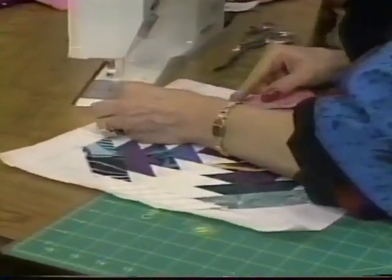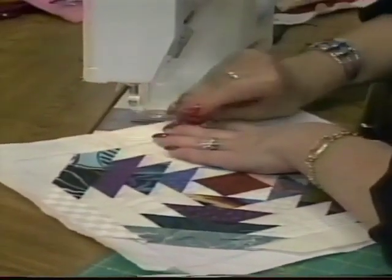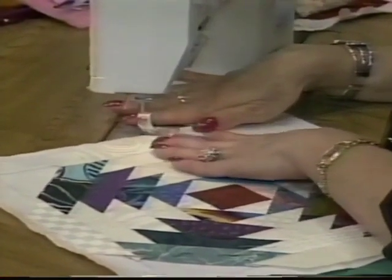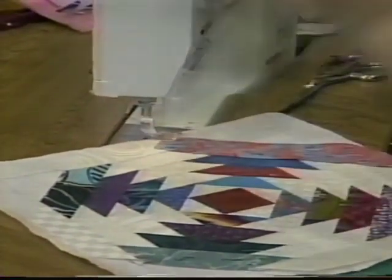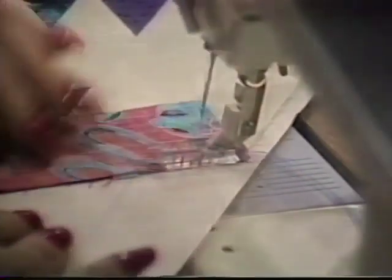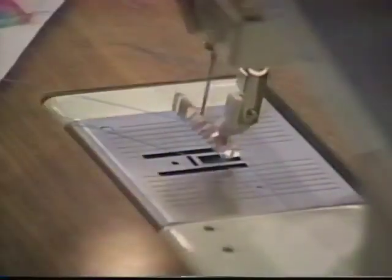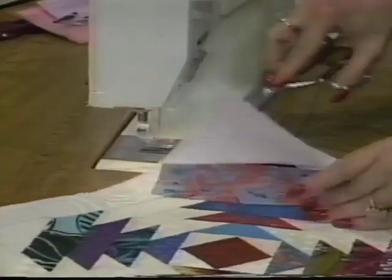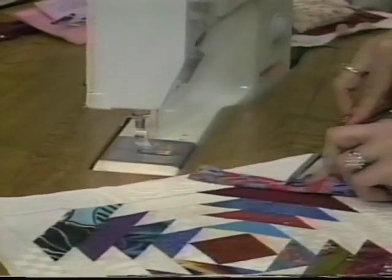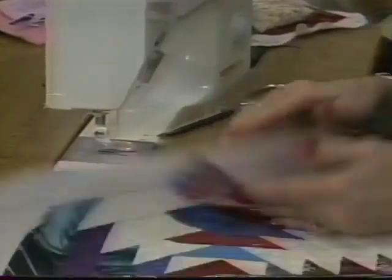That's the purpose of the paper, to make it easy and accurate. The accuracy is the key. A pineapple can have a tendency to absolutely distort. Sure can. All right, once again, I'm just going to start. I'm using my very tiny stitch. I'm going to sew down a ways, and then I'm going to go, oh my goodness, I put the wrong one on. If I put a white one on here and it was wrong, then I have to take it off. So again, you can see this very, very tiny stitch.